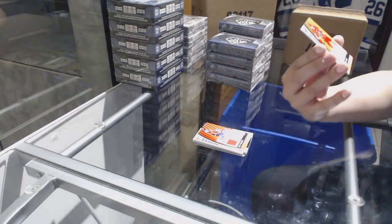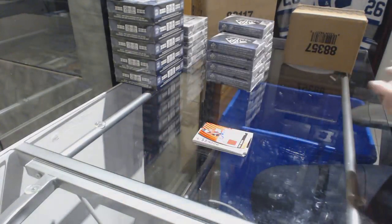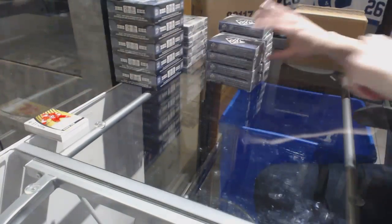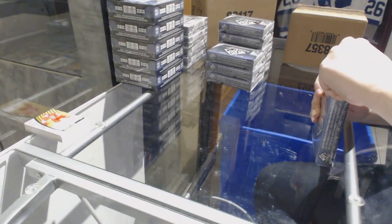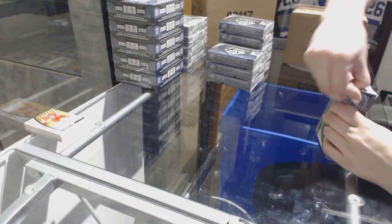And a rookie jersey of Valentin Zykov, number 399 for the Carolina Hurricanes. Right, oh, it's box 2. Oh, thank God, I'm not the only one. You know what, Nico? He actually warned me today. He's like, good luck. He knew.